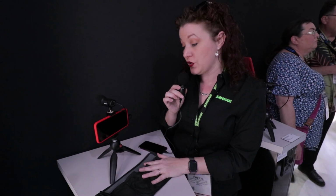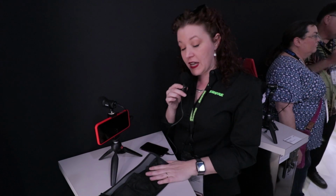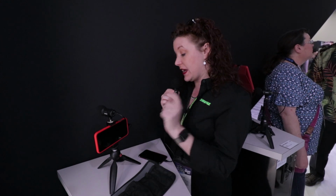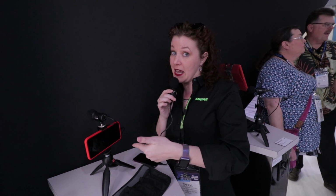And it comes with everything you see here, including the shoe mount and the clamp and the Manfrotto. It even comes with a fancy wrap that you can wrap it all up and stow it in your bag with. It comes with both a Lightning and a USB-C cable, so it's just a great way to get plug-and-play awesome audio on your phone or device or computer. So MV88 Plus, it's awesome!